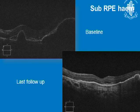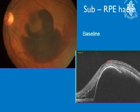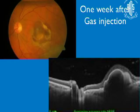Because in my traditional teaching, I thought whenever there is a subretinal hemorrhage, don't do anything, just leave it like that. To my surprise, I had this case just two weeks ago who came after trauma, and you can see the majority of the hemorrhage is sub-RPE hemorrhage. Because it was a fresh case, I just injected gas and said, okay, let's see after a week. The subretinal component has moved to one side, but as you can see the sub-RPE hemorrhage is still persisting. So we really don't know whether gas alone works on sub-RPE hemorrhage or not.